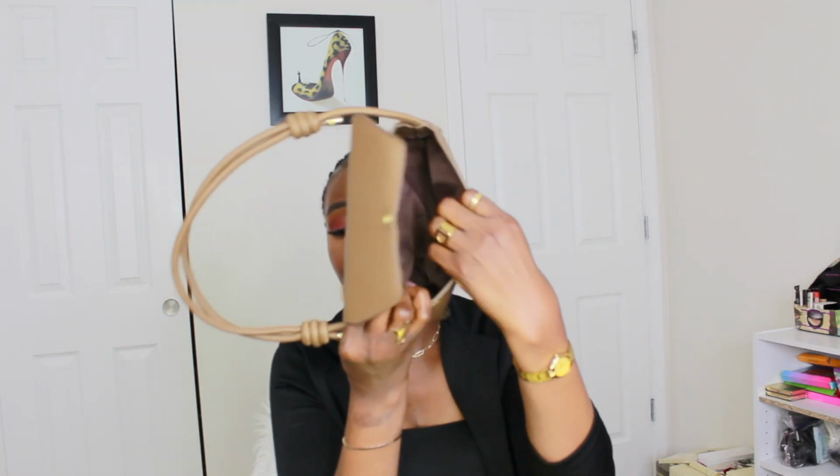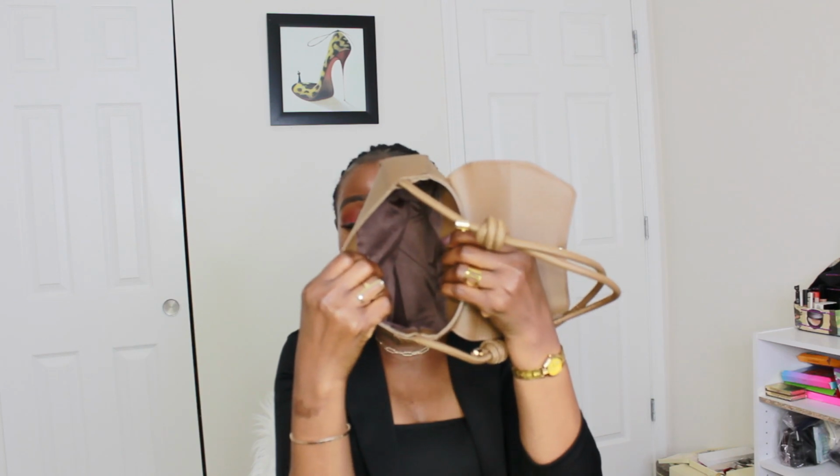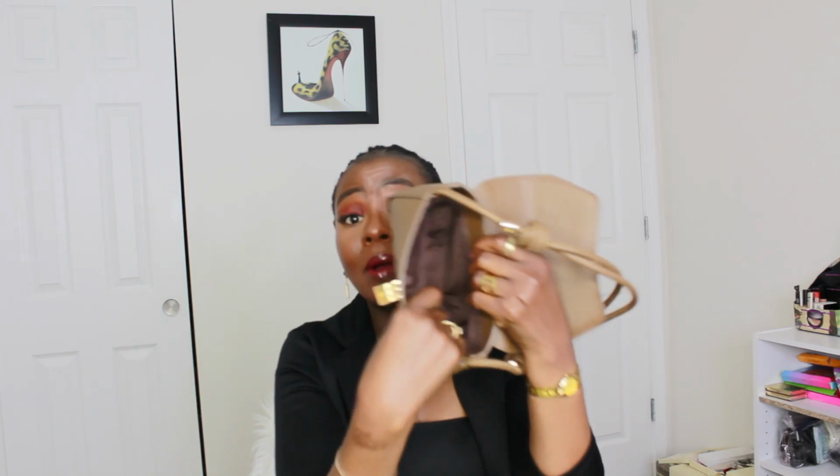It's lined, of course, and it has a small... does it have an ID card? It does not have any other pockets inside. It's just one insert like that. And we're going to see our basic needs, what you need on a daily basis when you're going out.